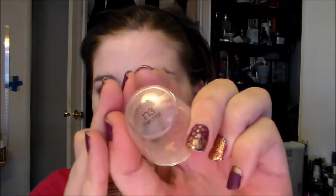Now to move on to foundation. I'm going to use this L'Oreal True Match, and this is in the shade N3, neutral, N3 neutral, if you can see that. Okay, and I just went ahead and put concealer on, and really quick before I powder my face, I'm going to use some of this cream highlight.